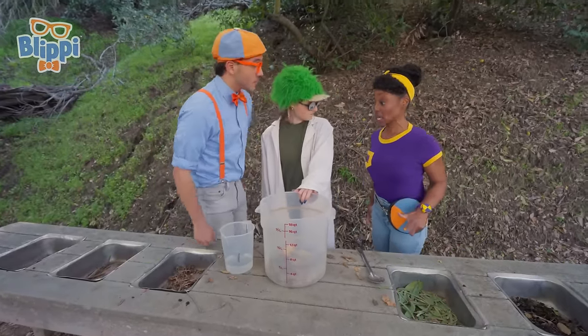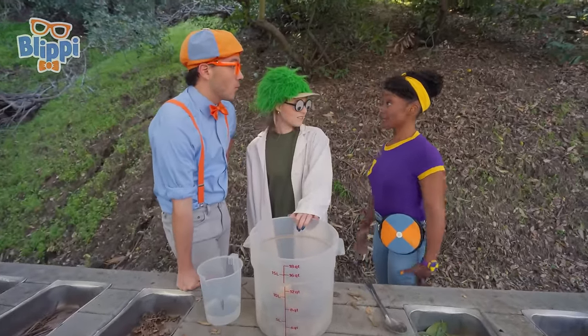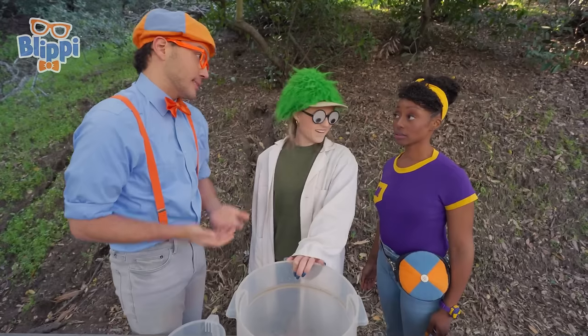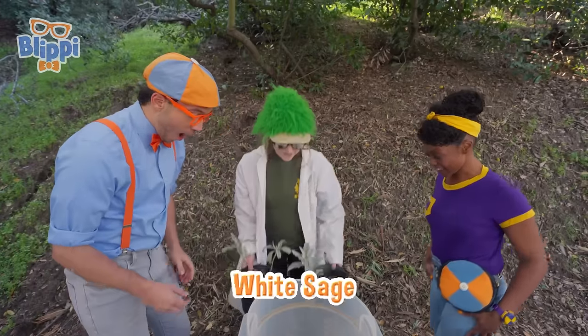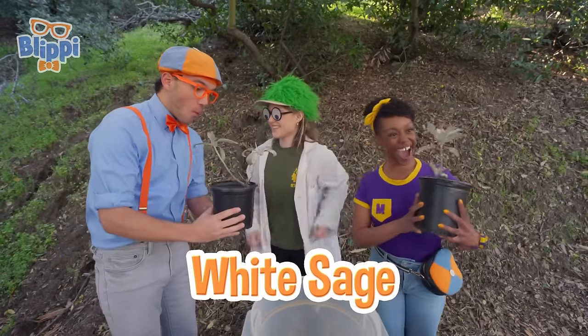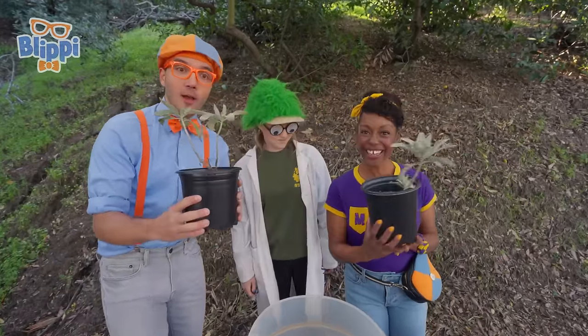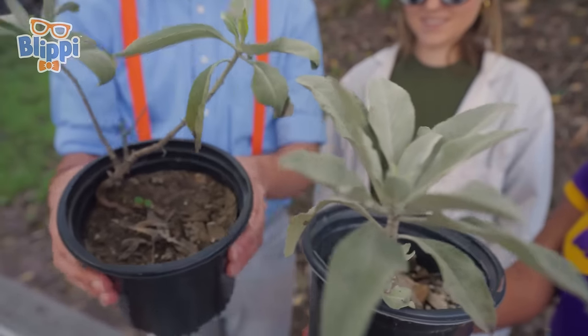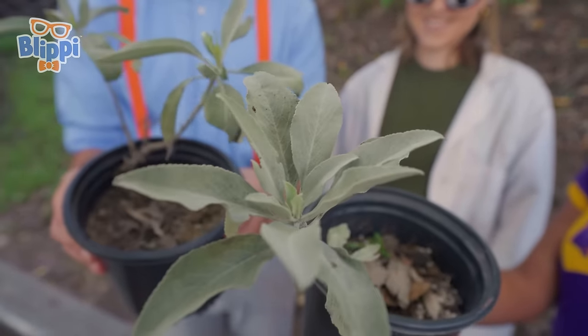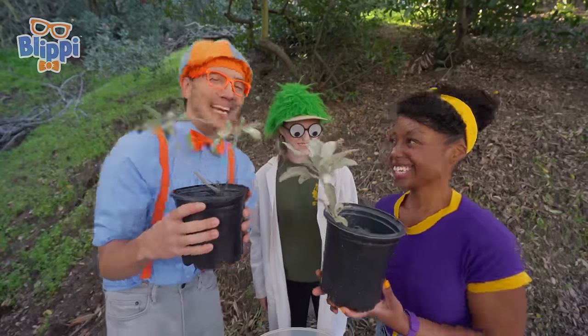Speaking of plants, maybe we could plant something? Yeah, well, I'd love to plant something. Actually, I have something for both of you. Oh. I have white sage, which is a native plant. Wow, check it out. This white sage is so beautiful and the leaves are kind of fuzzy. Well, I would certainly love to plant these white sage with my best friend, Meekah.